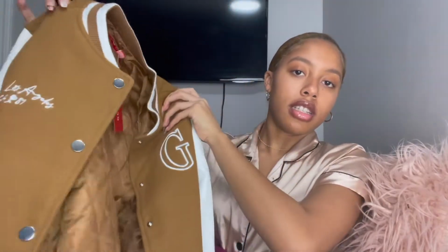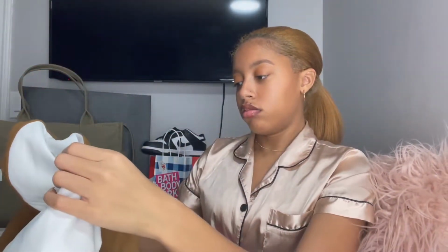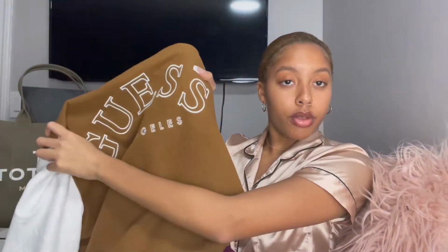I didn't want nothing snug, like tight. I wanted a baggy look with my varsity jacket. So she got me a medium, and it says Guess. It has their symbol on it. And it says Guess at the back, Los Angeles. This one has Guess Los Angeles as well, but it's just a brown color. I love neutral colors, so I'm definitely going to be wearing this a lot. And it's just really cute.